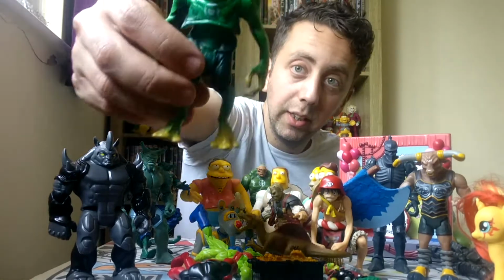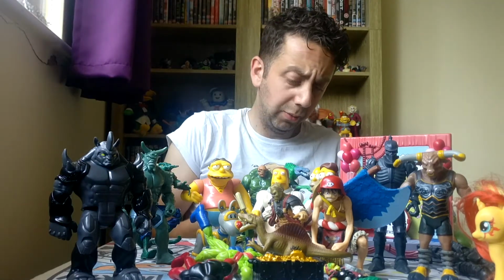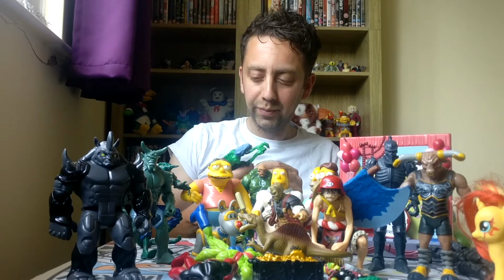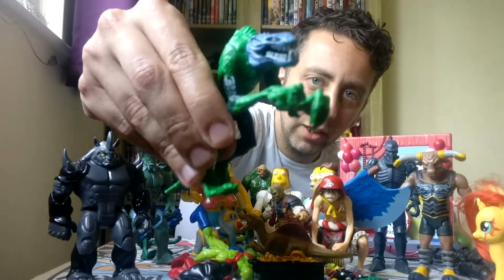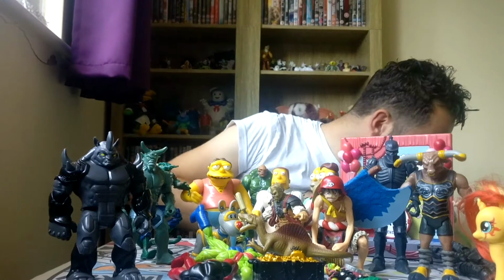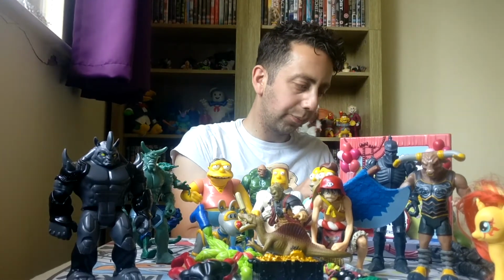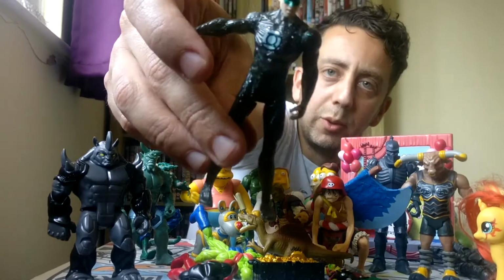I got this one. I don't know what any of these are called. I assume they're all types. Not Green Goblin. Green Lantern. Sorry about that. Just realised I said Green Goblin, didn't I? Knew something wasn't right. I got all of these. I think I've picked up about nine of them or something like that. That's 3, 4.